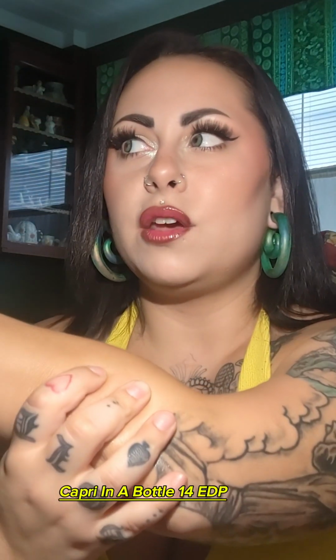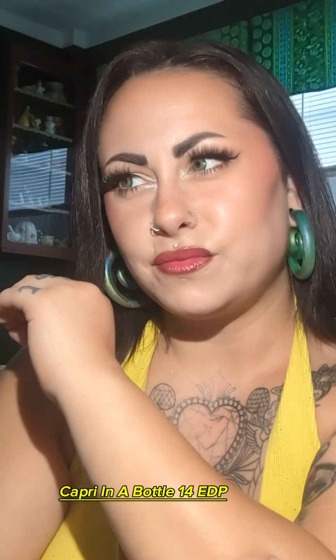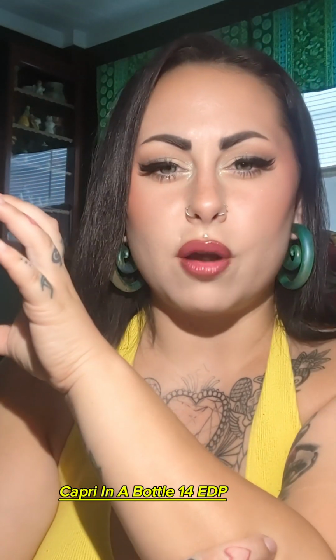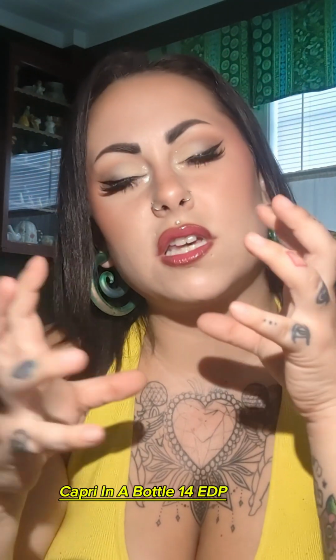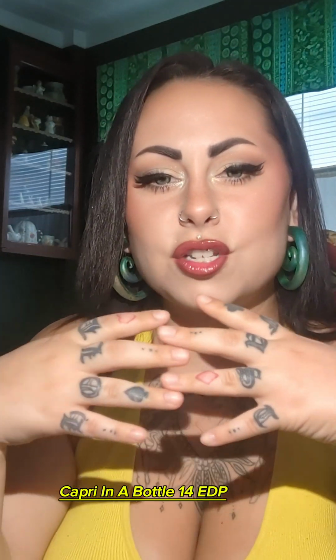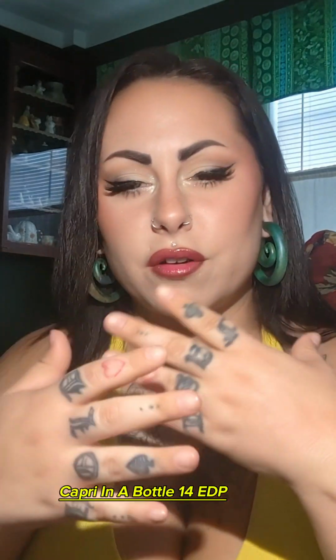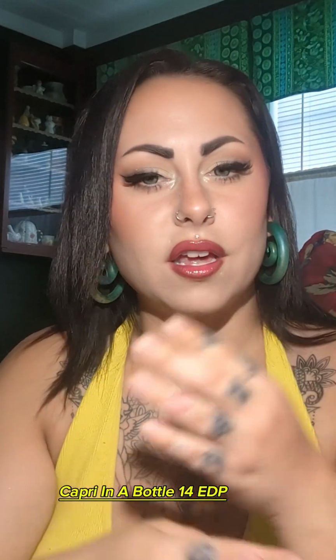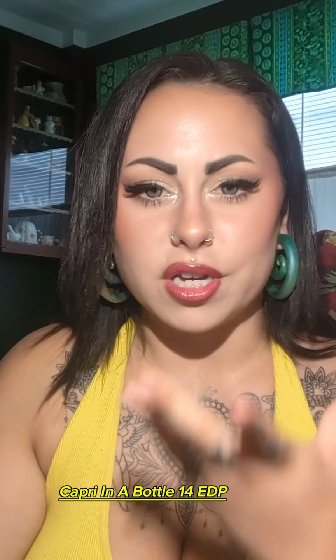I can see where some people might say it's a little sharp, but for me the brightness of that citrus is for the opening. It's introducing the fragrance to you, and then the mid is the fragrance journey, and then the dry down is the payoff. You know what I mean? If that makes any lick of sense.